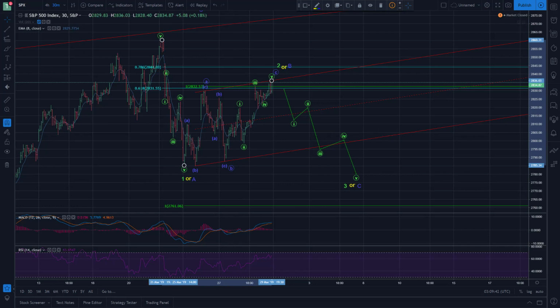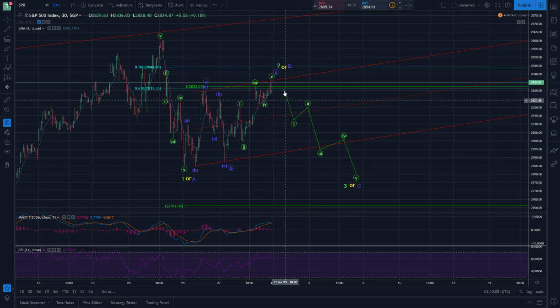So that's pretty good. You'd basically be risking about 25 points to try and make 75 points, and the probability of success seems quite reasonable given the fairly clear pattern here, this impulsive decline followed by this corrective rally into a fairly typical retracement area. So that's a pretty decent trade here short term.